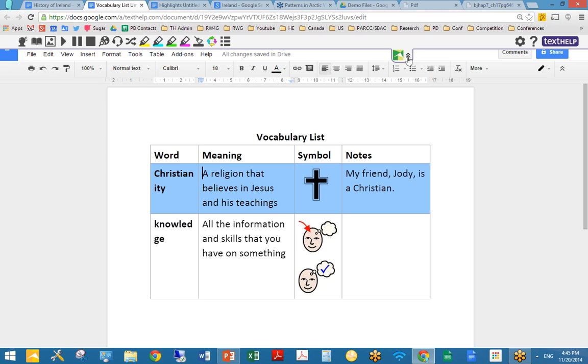So that is a look at the tools in Read&Write for Google that are inside of Google Docs. And at this point, I'll just stop. Scott, any questions at this point? No, I don't think so.